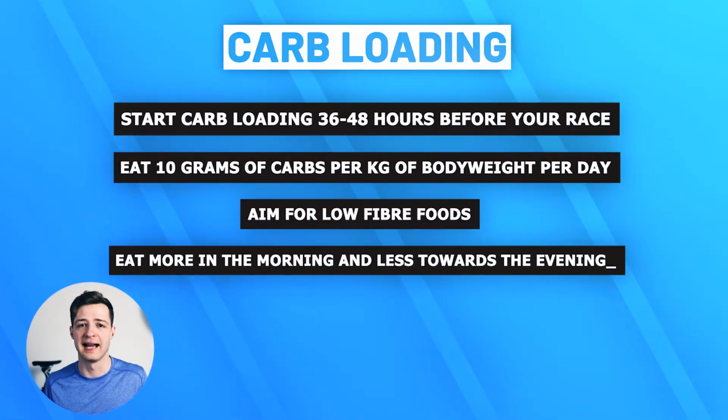Eat more in the morning and less towards the evening. This is one that personally I found to be hugely helpful, so now I always recommend it. If you eat more towards the start of the day and taper to the evening, you'll sleep much better. If you've ever eaten loads of pizza in the evening and then had the pizza sweats, you'll know what I'm talking about.